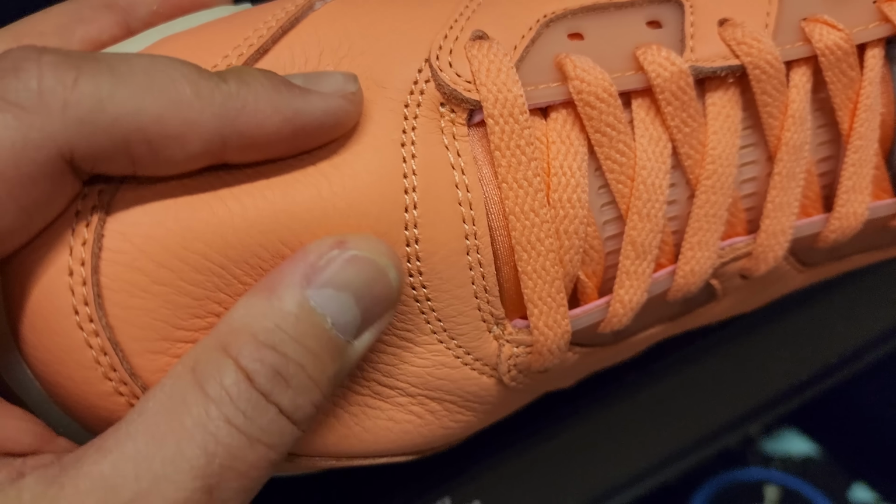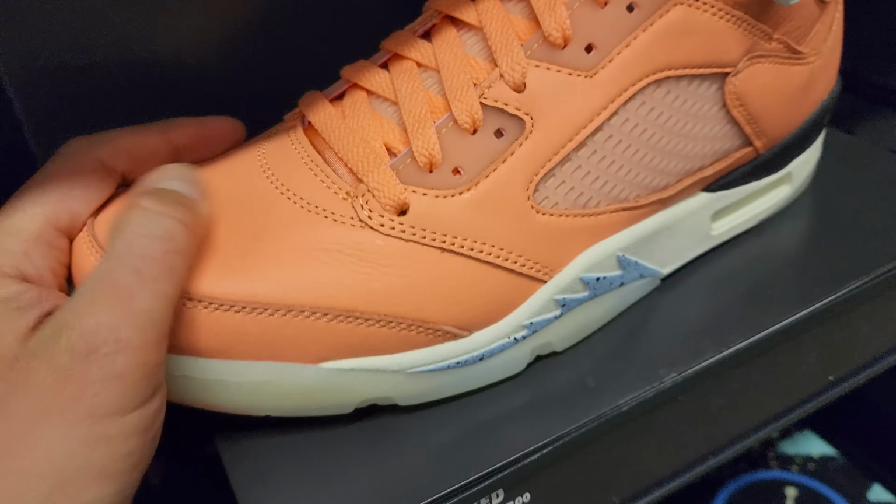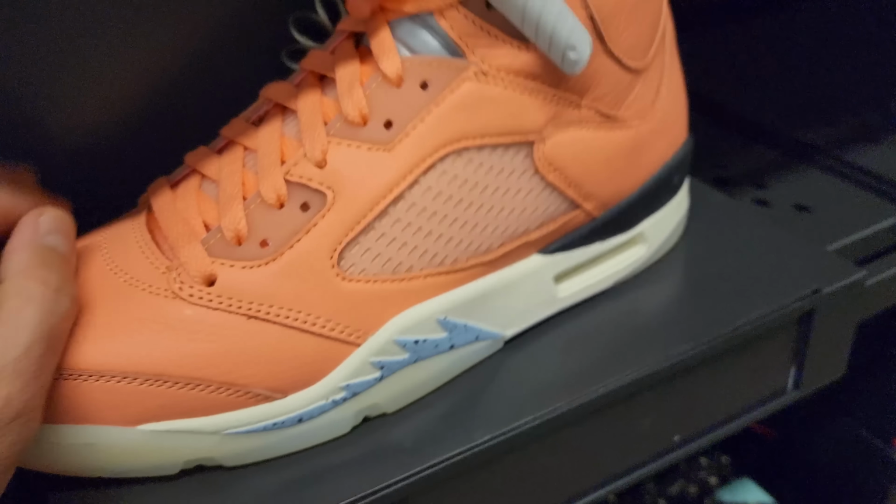If you guys haven't seen one of my prior videos where I talked about these, they are insane. The leather's crazy, the color's just nuts. But it has that quilted inside right there.